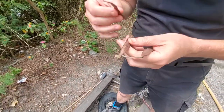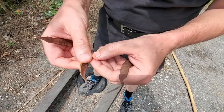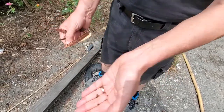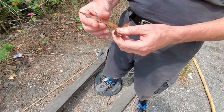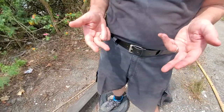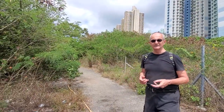Let's have a look. Ta-da! So each one of those is another leucocephala, and that's why it just goes everywhere. Right? And so it's a very, very invasive species, not native. It's regarded as a nuisance actually here, although it does have some commercial use in some other places, I believe, for fodder for animals and stuff like this.